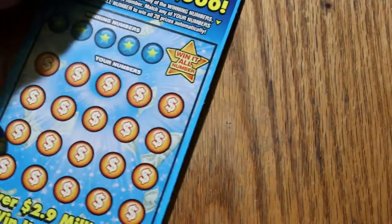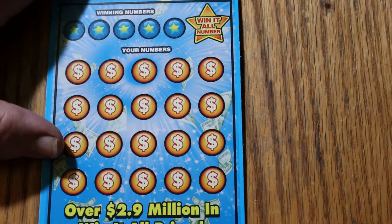$2, $3, $4, $5, $10, $25. Yes, sir. $50, $60 session, we got 25 right off the bat. That's a good start. All right, ticket 22.